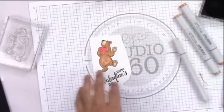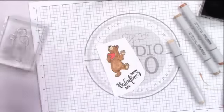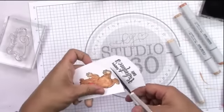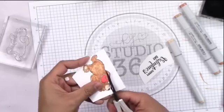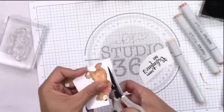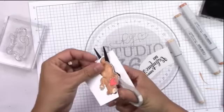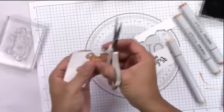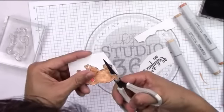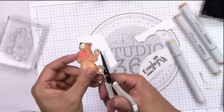So fun. All right. So now we're going to cut this out. If I could find my scissors. Now, of course, if you wanted to cut this on your Scan and Cut, you're more than welcome to do that. Your Scan and Cut will definitely pick up the outside lines and you'll be able to create a cut so you don't have to cut these out by hand, but I like to cut them out by hand. I know I'm one of the weird ones.